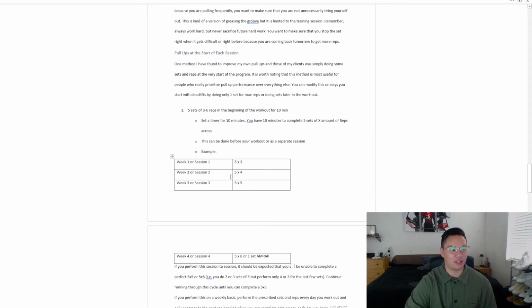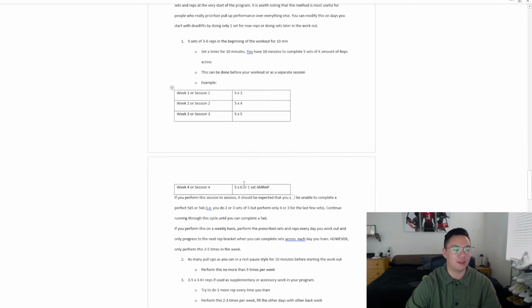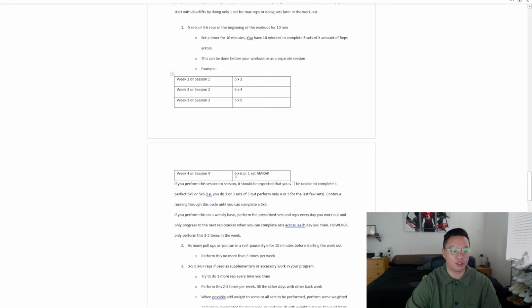So that's kind of what I outline here. For the first session of the week, I would do 5x3. Second session of the week, 5x4. Third session of the week, 5x5. And then on that fourth session, I either do a 5x6 or one set to failure. Now here's why I would structure it this way. Here's why there's a timer.